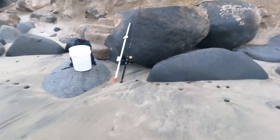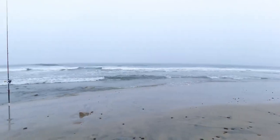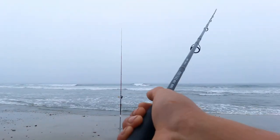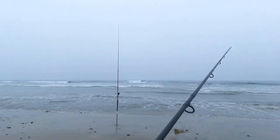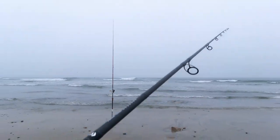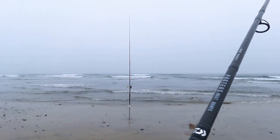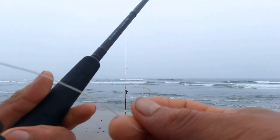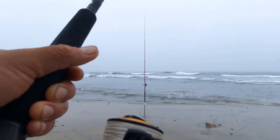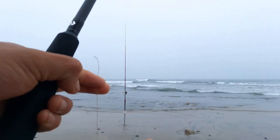Now I'm going to fix my Penn Fisher. I'm using this mount for my Penn Fisher and one Penn Slammer 101. And then the same Daiwa. This is for braided line, and it's 255 pounds. So it's a strong rod. Now let's wait for a bite.